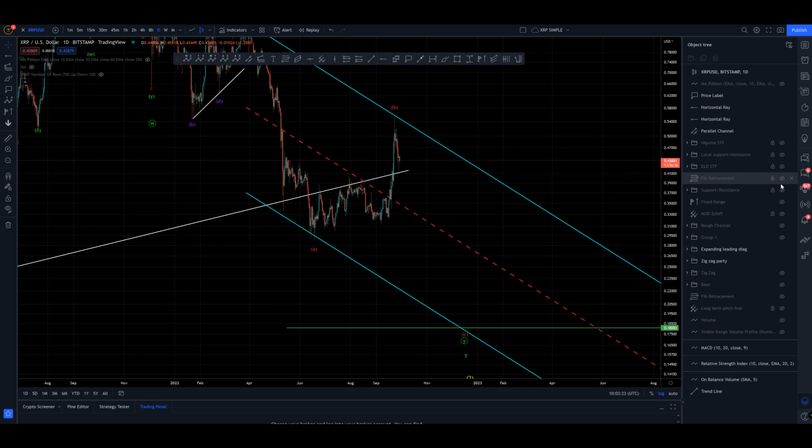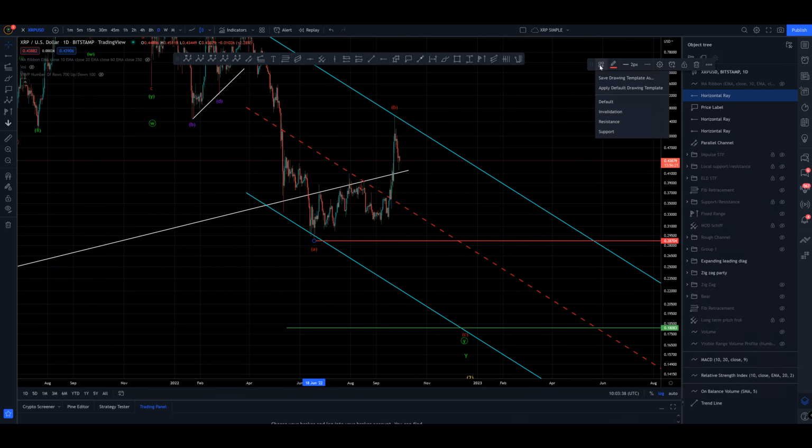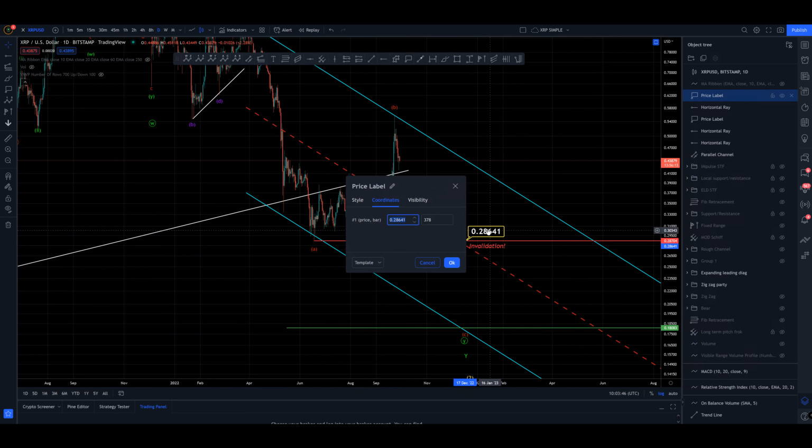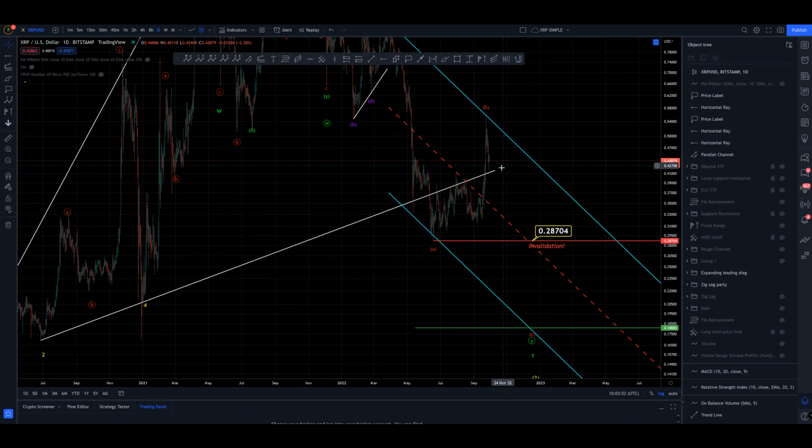I'm sure I put one in there. I must be losing my mind. No, okay, yeah, I'm just losing my mind apparently. No problem. Invalidation point here. If this level breaks, all of the bullish counts are wrong. There you go.